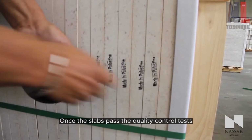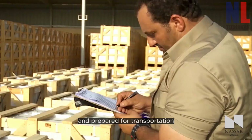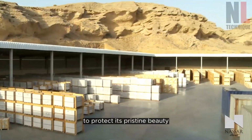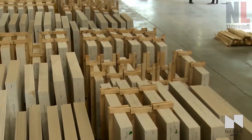Once the slabs pass the quality control tests, they are carefully packaged and prepared for transportation. Each slab is handled with utmost care to protect its pristine beauty during the journey to its final destination.